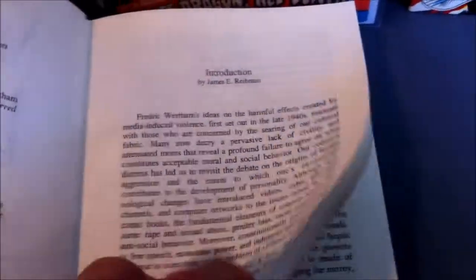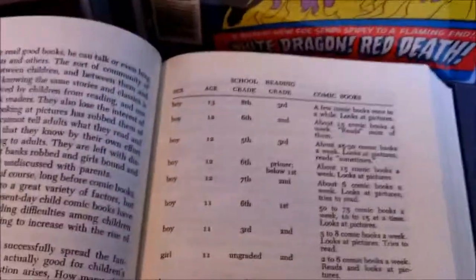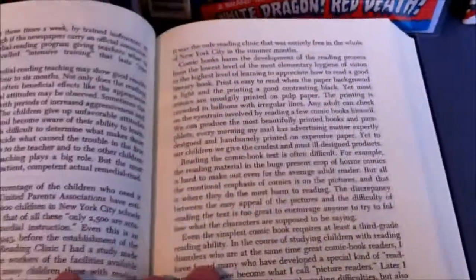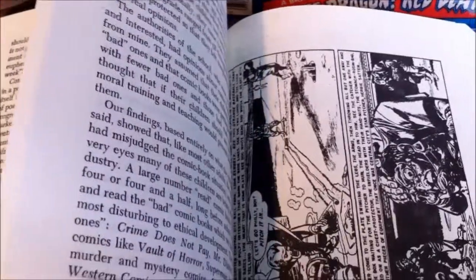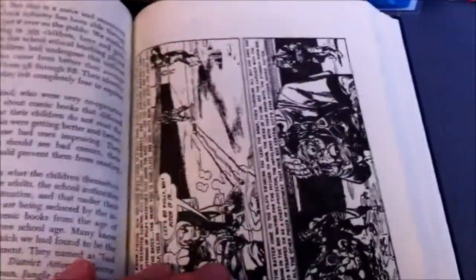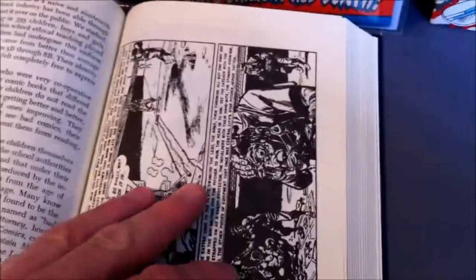And as it turns out, he had a hypothesis, and in the course of trying to prove it in this book, he pretty much completely mangled the scientific method. A lot of his results are anecdotal. His sample size of the children he interviewed was extremely small, limited to New York, and these were primarily children that came to him at his facility, I guess the Lafargue clinic. I haven't really read it yet, but most of the children he interviewed already had previous problems, regardless of whether they read comic books or not. So a lot of his results and conclusions were stretches, but he had an axe to grind, obviously.